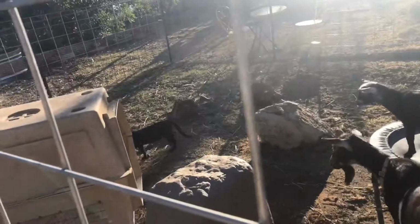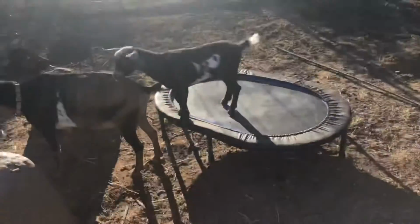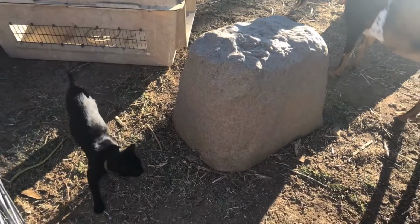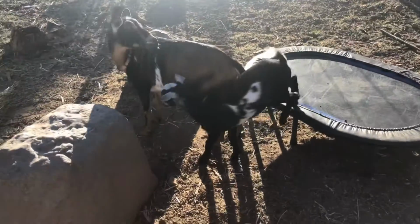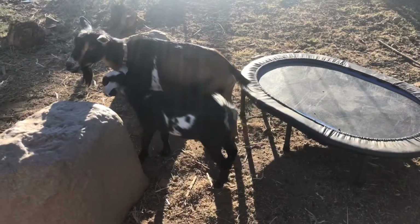Oh, hi, kitten. Did you come to say hi? She's not a kitten. I just call her that. She's a mommy. Hi, Miss Nora. What are you doing? Pearl, are you climbing on your mom? She was trying to get up there.